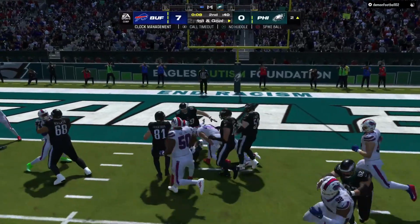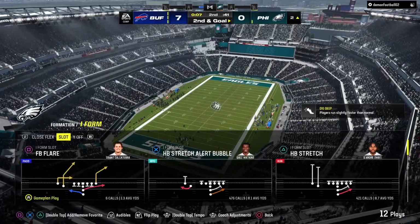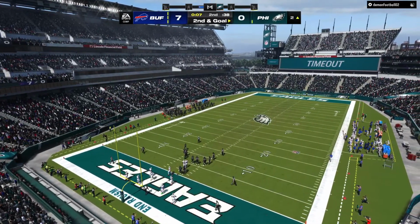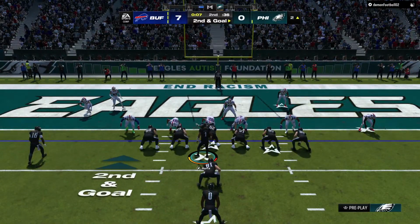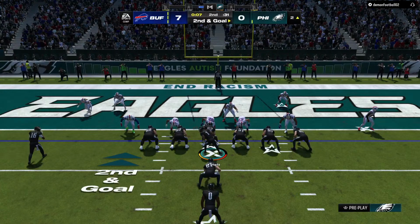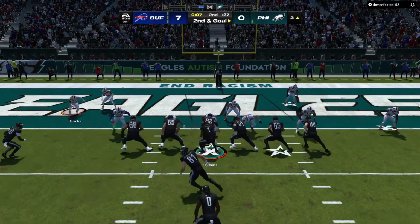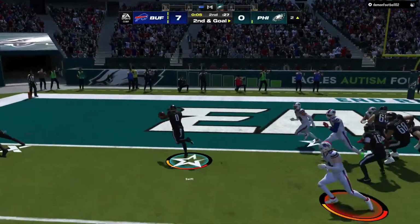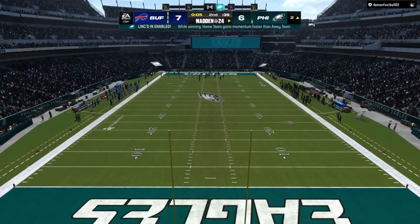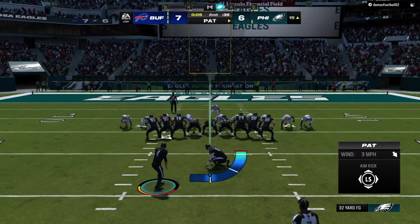Swift is not going anywhere. He'll be hit and dropped for no gain at the 2-yard line. Now a timeout taken. Perhaps a chance for one more quick play and then another timeout if they hurry. We'll see. One more time with Swift. And he is into the end zone. Touchdown, Philadelphia. DeAndre Swift in the final seconds of the first half.